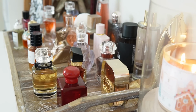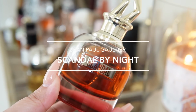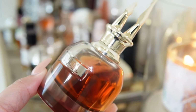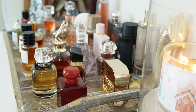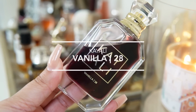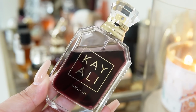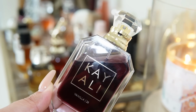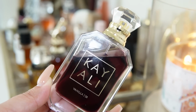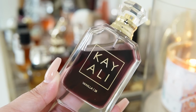All right, next up I'm going to be adding Scandal by Night. Beautiful dark cherry fragrance, one of my favorite cherry fragrances, and I'm just super excited because I haven't worn this one in a while. And the last full-size bottle I'm going to be adding is Kayali Vanilla 28, just because I love it so much, and the Vanilla Royale was kind of like a disappointment to me, so I was left craving some more vanilla for sure. So I'm going to be wearing my Vanilla 28, which is just so beautiful.